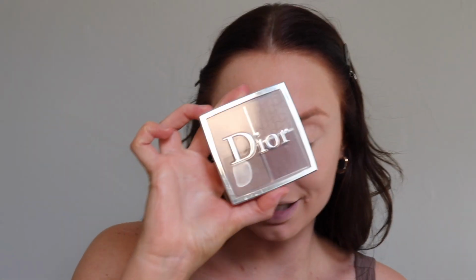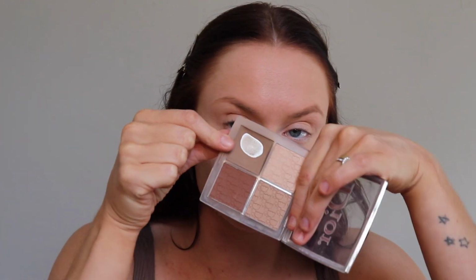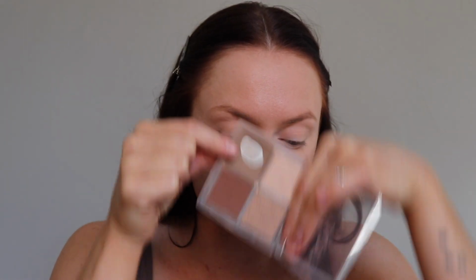Speaking of discontinued Dior products, this is their Backstage Contour Palette. And I honestly don't know what shade can top this. I just don't even know. It is the perfect, most natural contour color. I was using one from Hailey's Beauty for a hot minute, and then I realized how awful it was making my makeup look. It just wasn't the right shade at all. So then I whipped this bad boy out again, and I just don't even know what to do. Just going in with my finger.